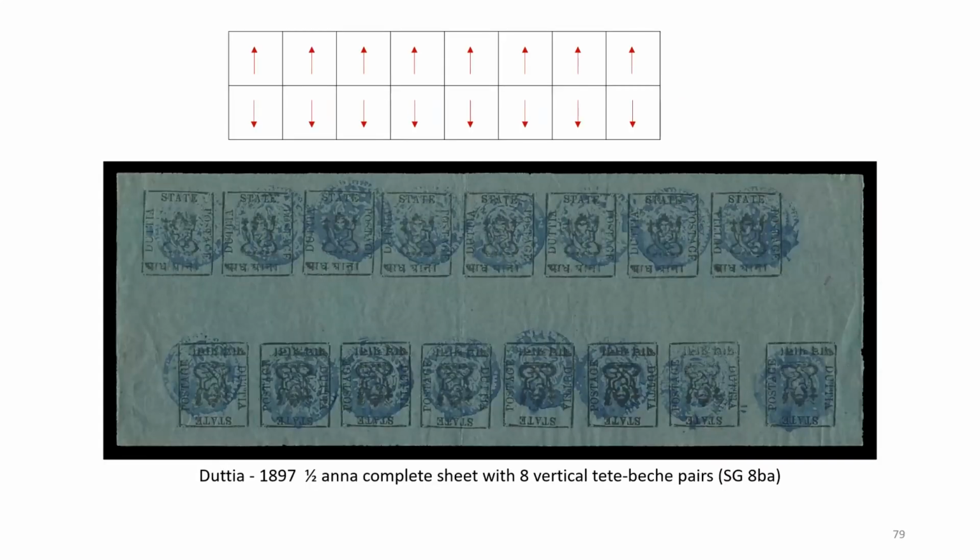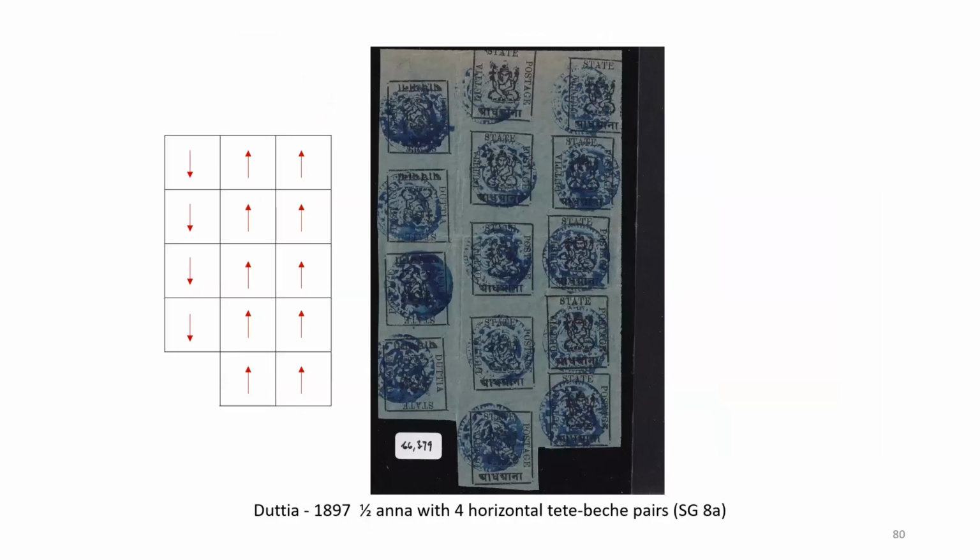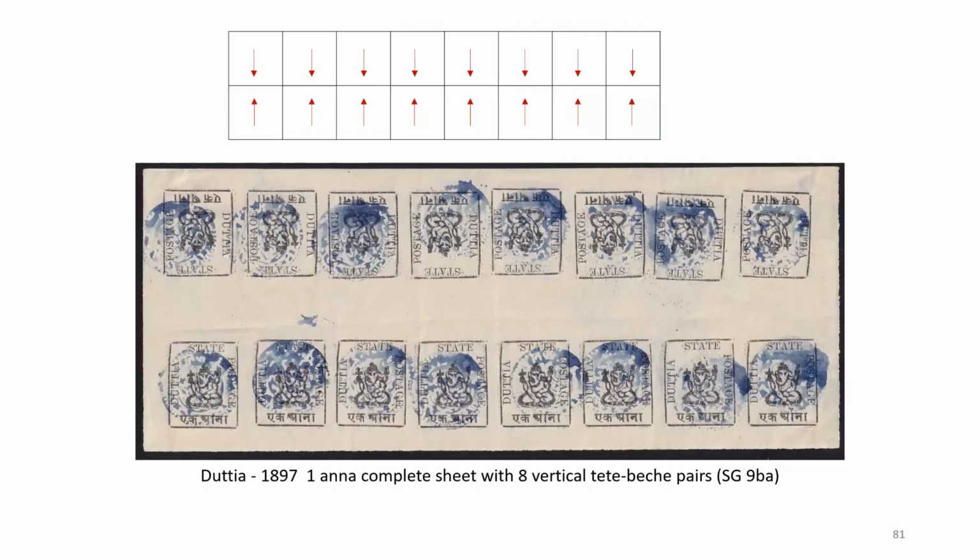Now we move on to Duttia. Here we have a complete sheet with the stamps printed tête-bêche, vertical tête-bêche to each other, resulting in 8 vertical tête-bêche pairs. Now we have the same issue, but now we have horizontal tête-bêche pairs. These 4 stamps on the left are printed upside down in relationship to the other 2 columns. Here's another complete sheet of the 1 anna stamp, this time again resulting in 8 vertical tête-bêche pairs.